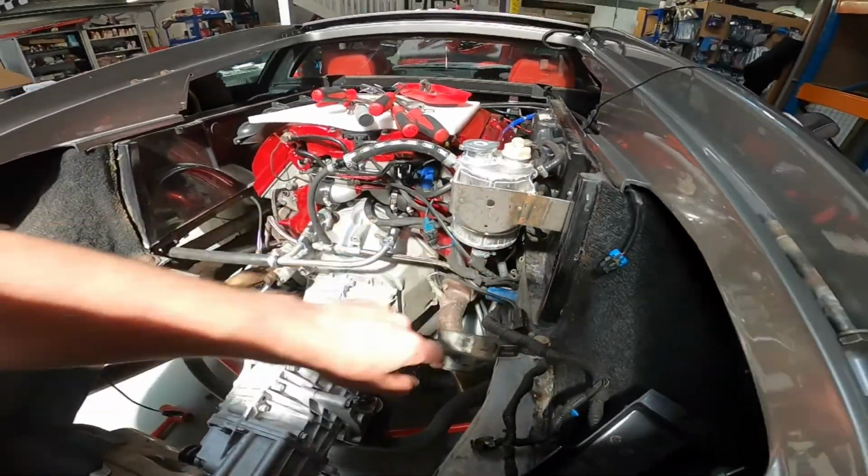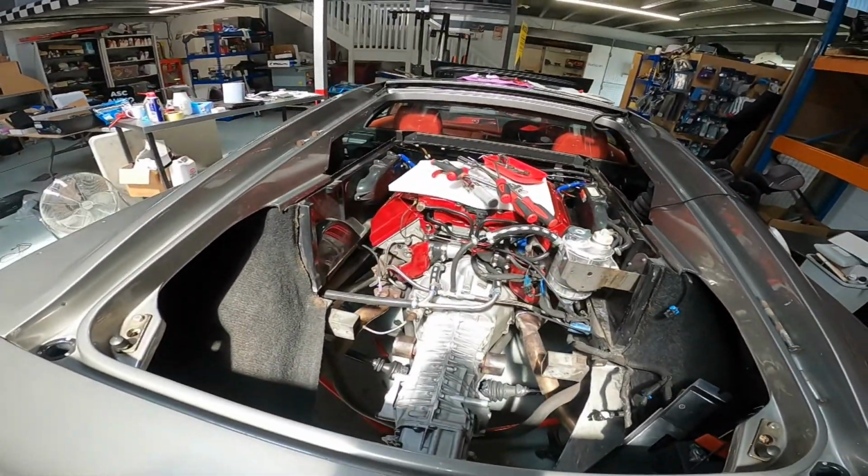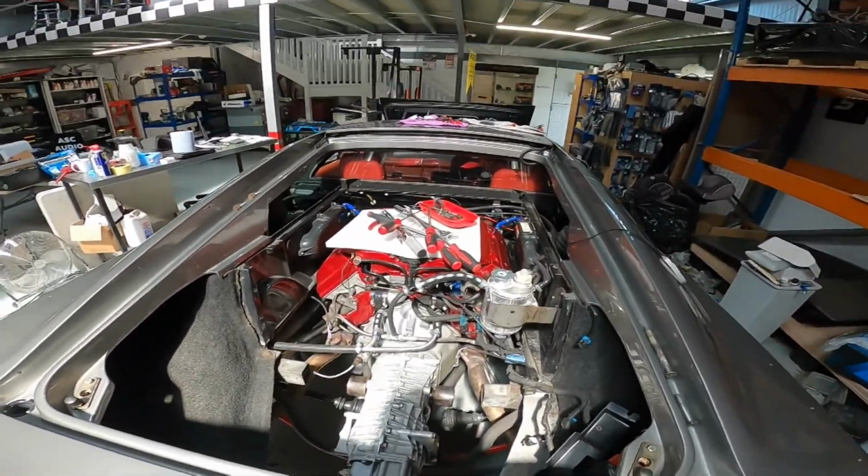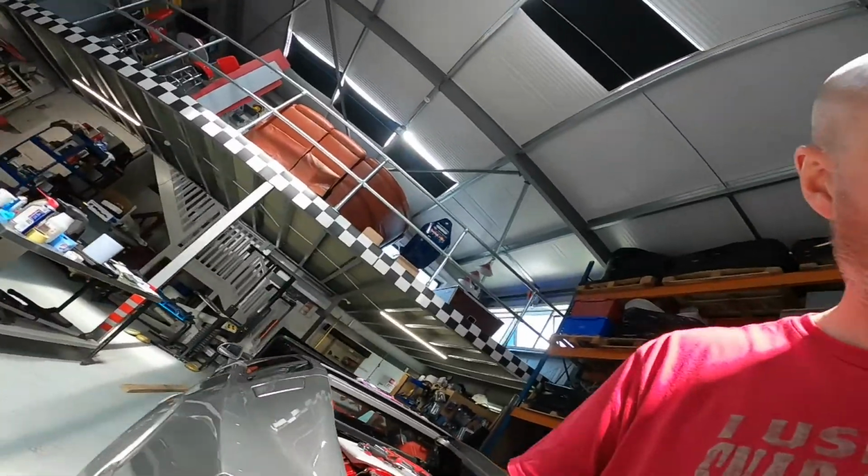Got to tighten up that Jubilee clip because that's weeping a bit at the minute. And then, potentially, we could be driving it. So I'm going to crack on. See you in a bit. One pair of pants later.